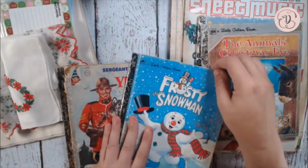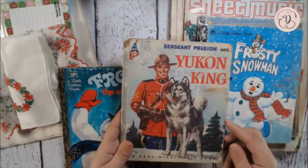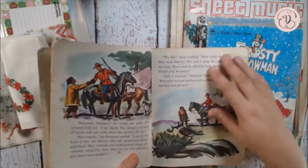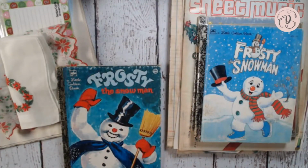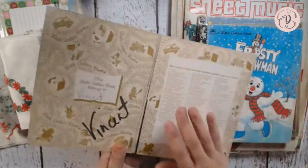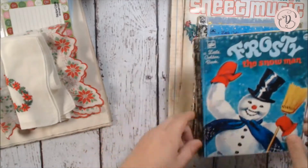There's a Frosty, that's from 1992. So it's not very old. I also have this Sergeant Preston and the Yukon King, which I realize isn't like Christmassy until you get in here and you realize, maybe not. We probably won't use that. Let me set that to the side. Change your mind along the way. And then there's another Frosty. And this is just the cover. And it was one of the vintage Frosties. So, there we go.